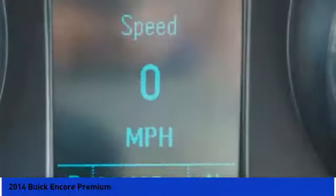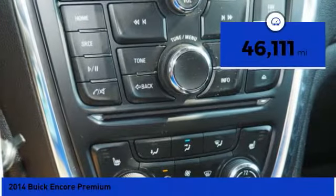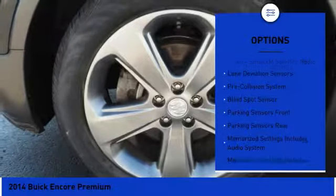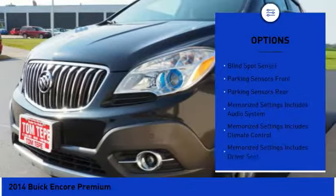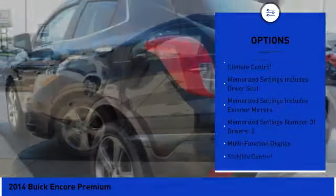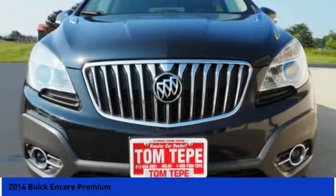Standard features that would make any car owner smile. This vehicle has less than 50,000 miles. Here are some of this vehicle's great options: remote engine start, traction control, power sunroof, stability control, leather trim seats, alloy wheels, cruise control, pre-collision system, power brakes, power windows.